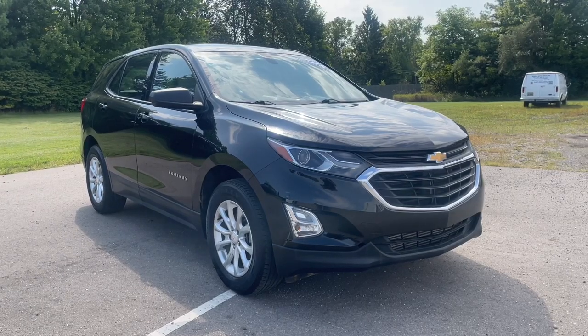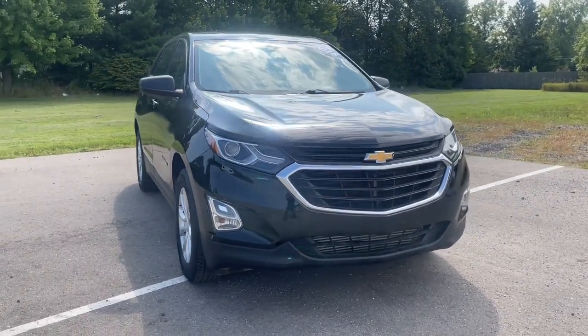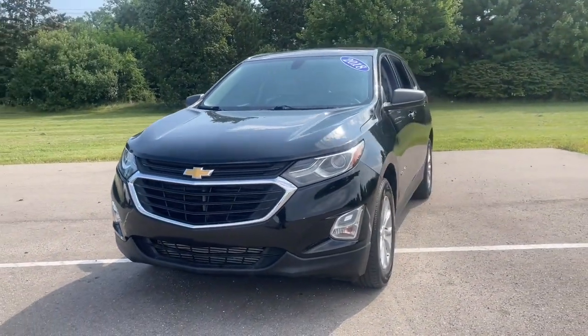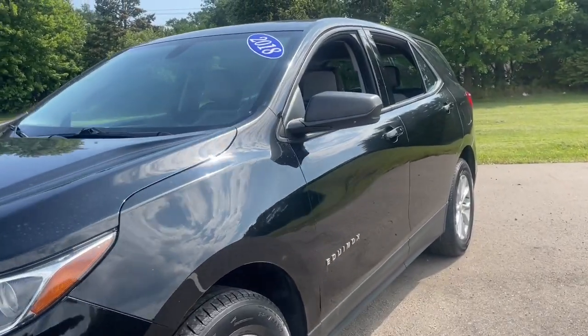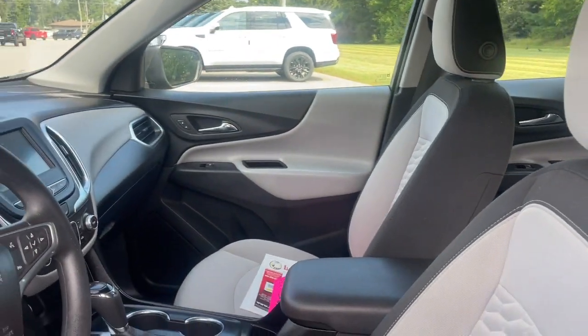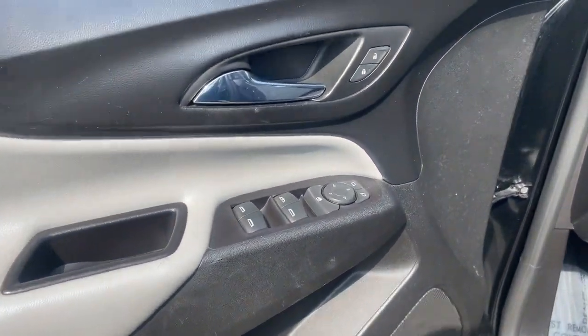Get acquainted with the 2018 Chevrolet Equinox. This vehicle is an outstanding buy with fewer than 110,000 miles on the odometer. Whether you're on a family road trip or doing the daily drive, the Equinox is your go-to vehicle. It's the elegant solution that blends advanced safety technology, passenger comfort, and SUV functionality.